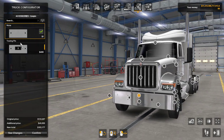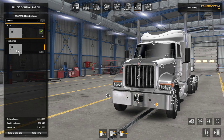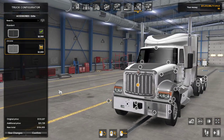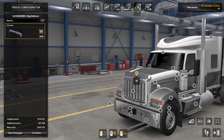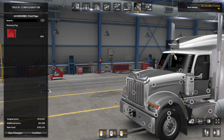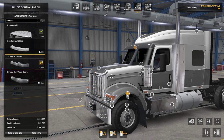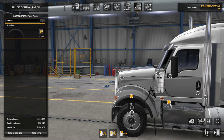You have two different types of bumpers. You have the oversized load. You can get it with the fog lights, or without. Two grills, a chrome grill, which I did not know. Two different types of mirrors. Your warning flags. You have like three different sun visors. That's one, no sun visor. That's one, two different types. Like a brush guard there.